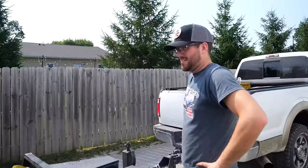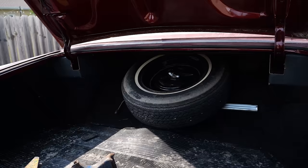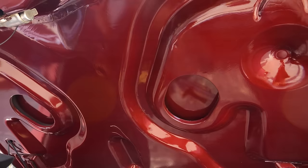Do we have a spare? We do. Yes. Look at that trunk. And a jack. Look at that jack. Look at that extra pedal cover. Also, look how clean this looks. Look at that paint. I know.